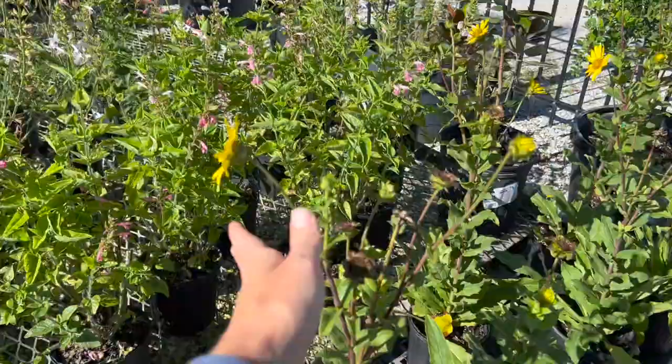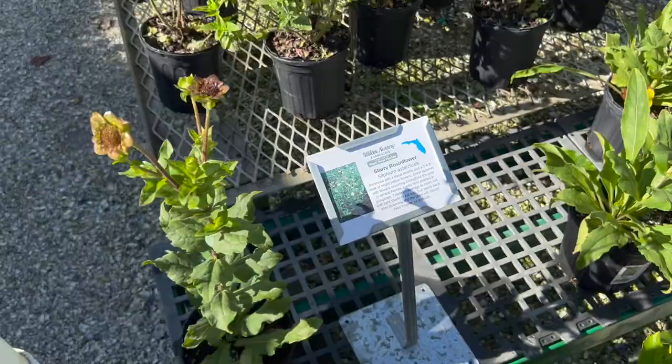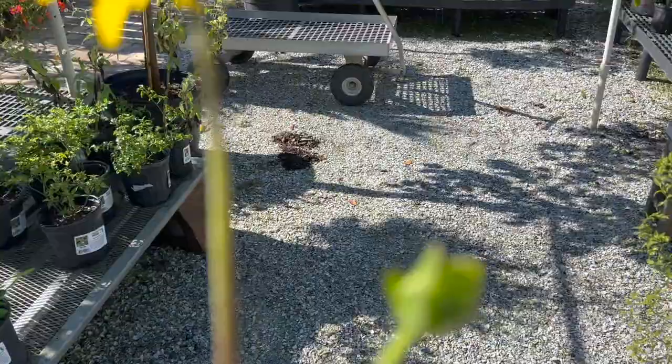When it comes to one of the plants I'm definitely getting, starry rosenweed. This is one of the ones I did want to grab. It's going to be 2 to 4 feet. Now, when it comes to getting all these plants, I'm going to be getting a lot of variety and not necessarily a lot of any one type of plant.